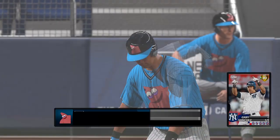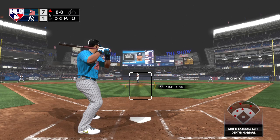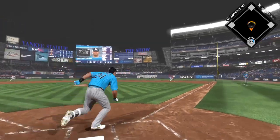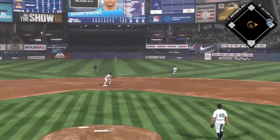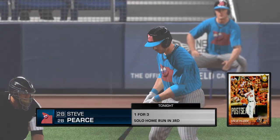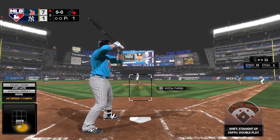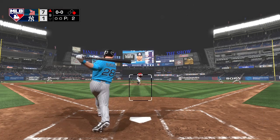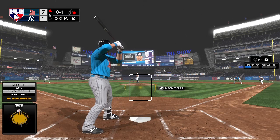Tommy Kahnle enters now in a mop-up role as he'll try to keep the deficit right where it is. Ready for another chance? Gary Sanchez. No hits for him yet in the game despite his team's offensive onslaught. And that is into right field, so the leadoff man's aboard here to kick off the 9th. Here's Steve Pierce now. Hit the ball pretty well in his last at-bat, but it resulted in a line out. From the stretch, here's the pitch. And it's fouled away. Sanchez aboard here at first with nobody out.